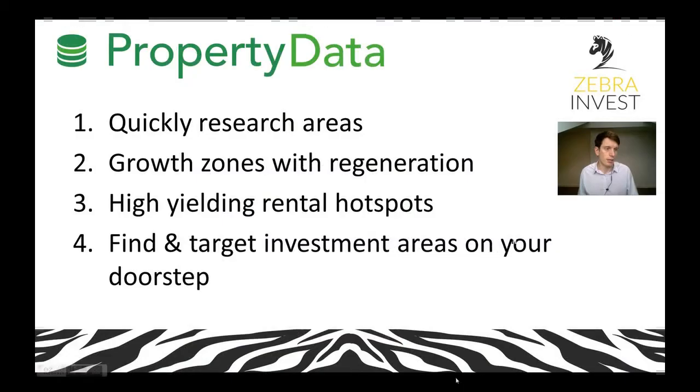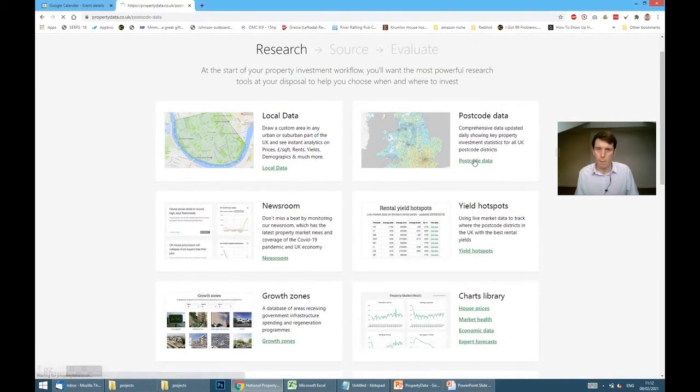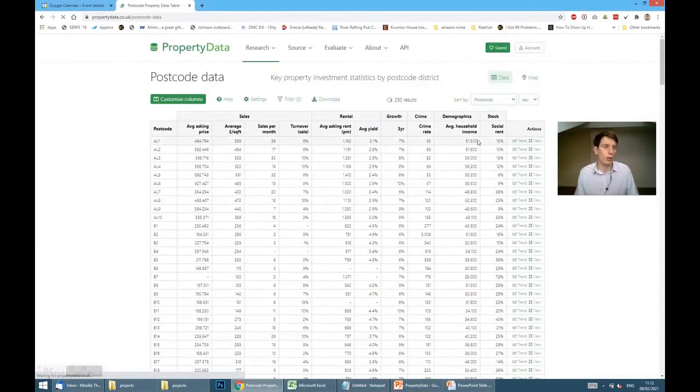So the first thing that I'll do then is I'm just going to go into the postcode data, and this could be quite good whether you're looking for something in your own area or if you're looking across the whole country. So a neat little thing you can do here is it gives you a list of all of the data, so whether it's by postcode, what the average asking price, pound per square foot, and various different bits, and the turnover is all based on how many properties are selling and moving in that area.